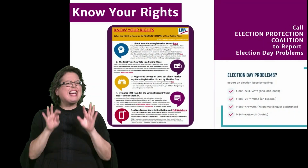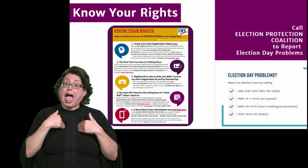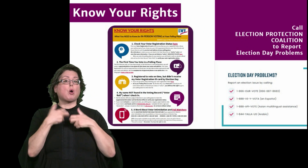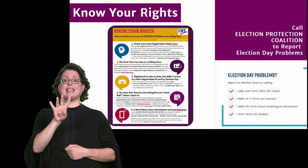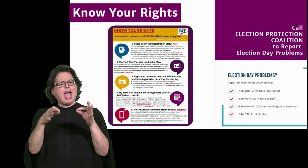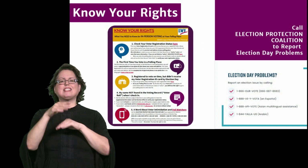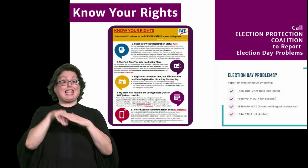It's important to know that if you are an eligible voter, you have the right to vote. The Election Protection Coalition is there for any citizen who needs help with Election Day problems. You can call 1-866-687-8683. Phone lines in other languages are available. This Know Your Rights explainer can be found on our website at lwvpgh.org and the Voter Resource Library.